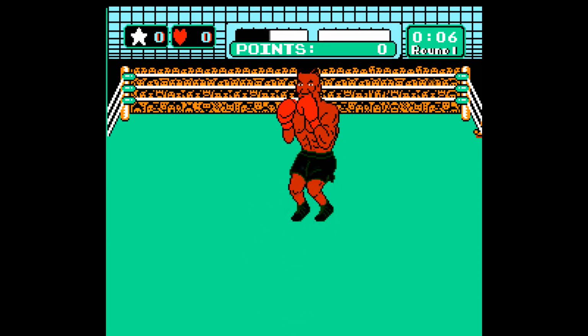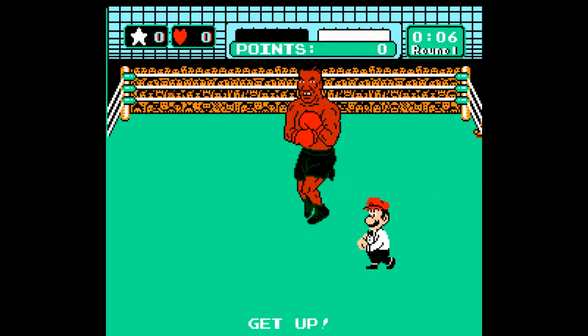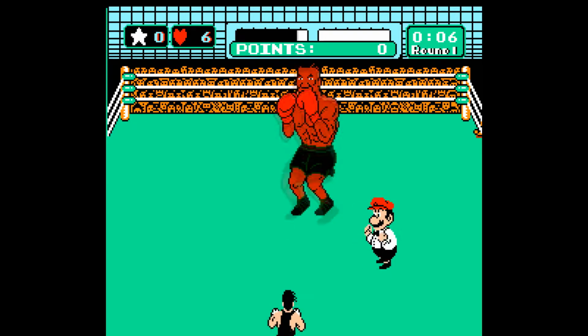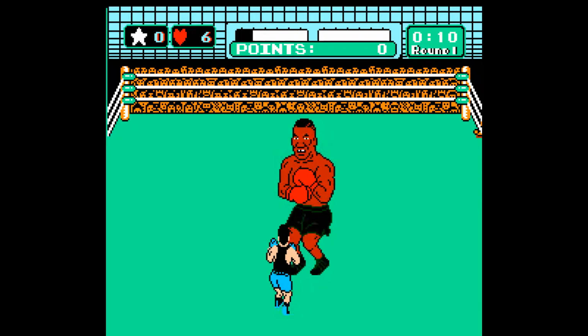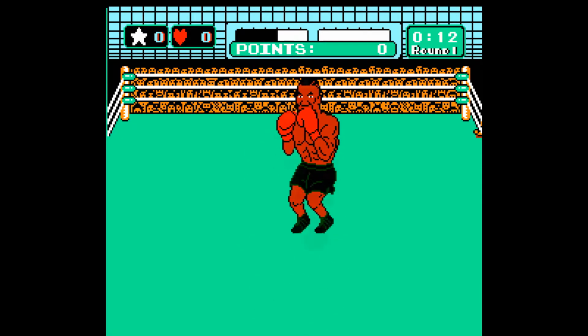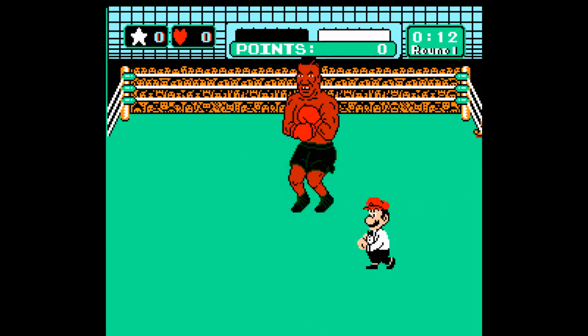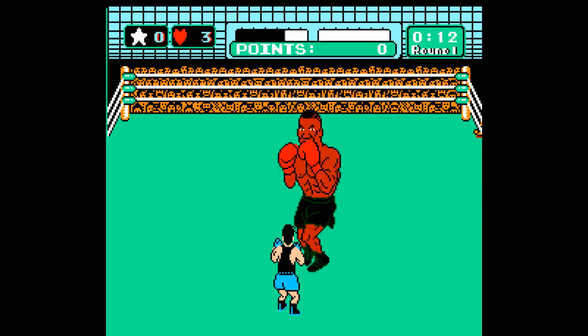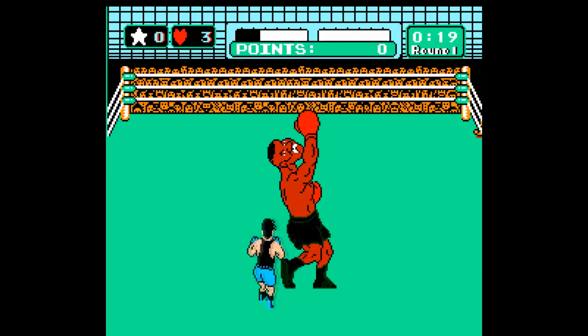Now, $50,000 is quite a steal for Mike Tyson, and the reason that they got him for that price is because at the time they signed the contract, he was not yet the undisputed heavyweight champion of the world. So it was really a good move on Nintendo to go ahead and pick him up, because obviously his name brought a lot of popularity to the game at the time.